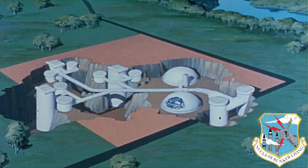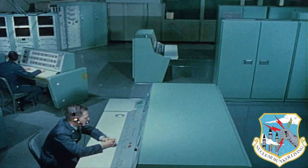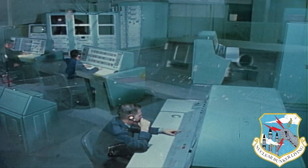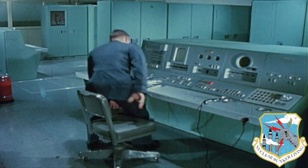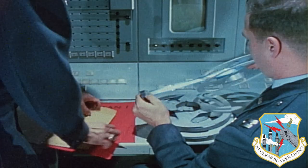The complex, 20 feet underground, is the control center of the command guidance system. The operations room houses most of the radar equipment and the entire guidance computer. The ground guidance equipment is maintained in a targeted condition. All the materials required for inserting 9 targets into the computer are supplied in a single targeting package.